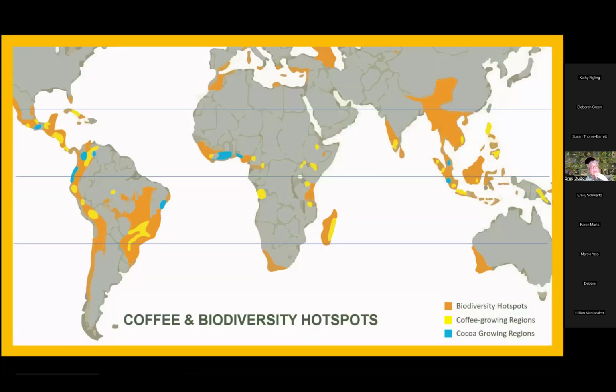So here's a map of the tropical belt. The tropical belt is bordered to the north by that fine blue line there, which is actually the Tropic of Cancer, and goes south through the equator, which is the middle line, and the tropical belt ends with the lowest blue line, which is the Tropic of Capricorn. So everything between the Tropic of Capricorn and the Tropic of Cancer, those latitudinal lines, is quote unquote the tropics.